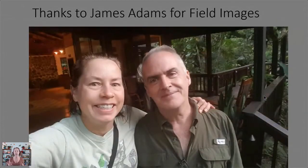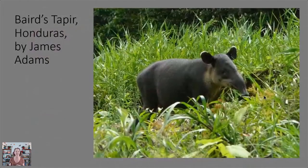So anyway, we're going to show a few images from my buddy James. He's a colleague of mine who's a naturalist in Honduras, and he has a bird watching and nature photography tour company called Natural Selections, and he takes a lot of great pictures. So he's donated a few pictures here. This is one of them from a habitat that we've both been in in Honduras, in the northeast, a very remote area called La Mosquitia, or the Mosquito Coast. And here you see it in a grassland habitat.